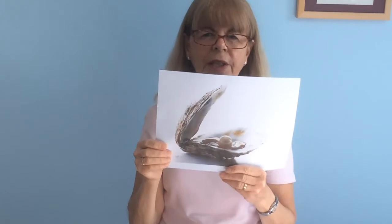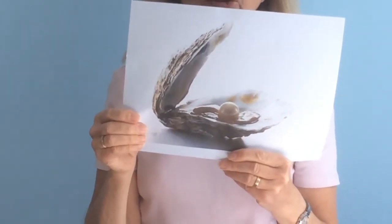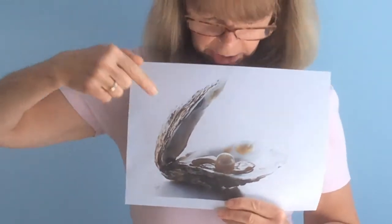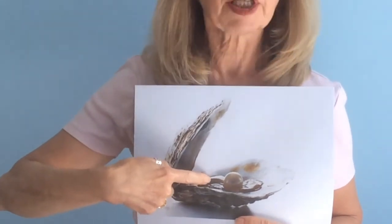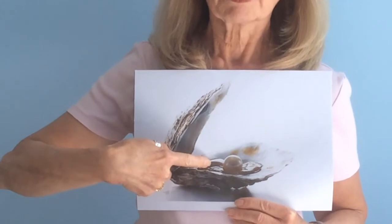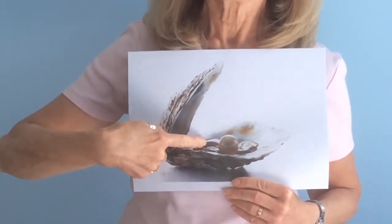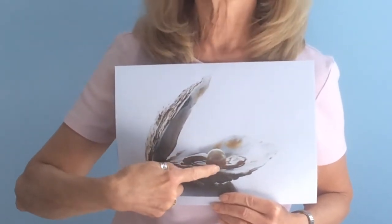Here's a picture of an amazing shellfish. It's called an oyster. It's got a top and a bottom to it, can you see? And what happens is a little tiny speck of sand creeps into the shellfish shell. And the oyster makes that little bit of sand into this beautiful white bead called a pearl.